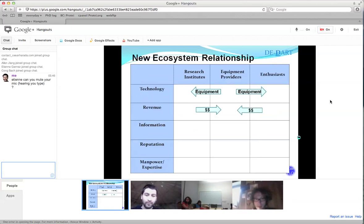So the field of information is where the most intricate exchanges happen. The equipment providers, being subject matter experts, can and do have the knowledge to pass on to the research institutions to improve their research methodologies. So research institutions and enthusiasts who use the equipment that these equipment providers sell can give feedback on which features to retain, to improve, or to discard.